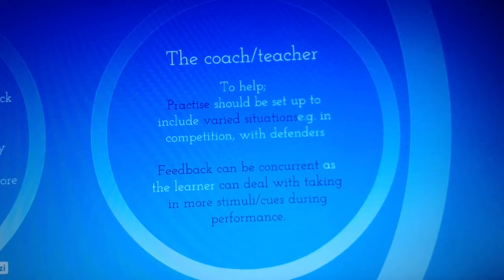So it's as you're performing, that's when your coach is shouting at you, oh, do this, do that, and so on. So during performance, feedback is given to the learner because they can deal with performing and taking in more stimuli from an environment.